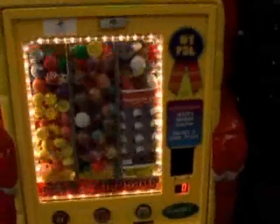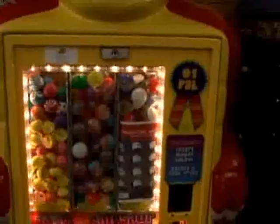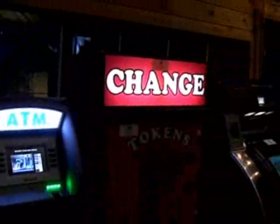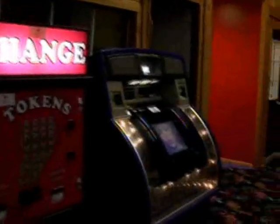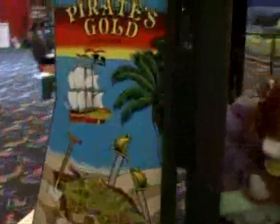More here. You want some balls with neat prizes inside? There's that one, and the cow tipping. They do have an ATM machine, and a change machine for the video games. Jukebox. Here's the game called the Carnival Game. It's stuffed with plush toys, little toys, large toys. Pirates Gold is in this one.